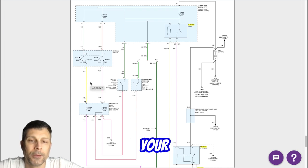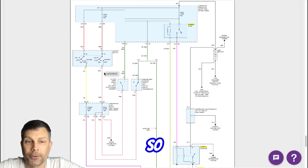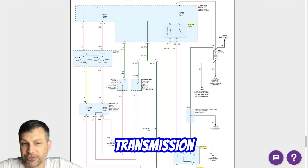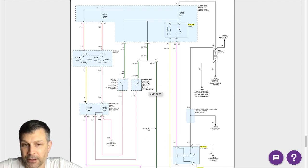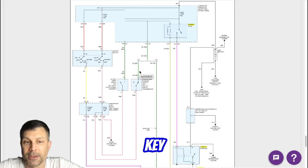Your best bet is to use a voltmeter, so you can check for power coming out of the ignition switch on the yellow wire, and then there's a pink wire. So in the key in the crank position, the pink wire leaving the switch and the yellow wire leaving the switch should have battery voltage. If that checks out good, I would go down to the transmission range sensor or park neutral position switch. Pink wire in and dark green wire coming out should have battery voltage when the key's in the crank position.